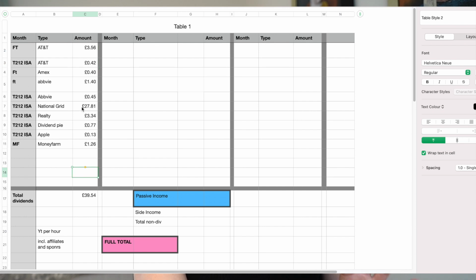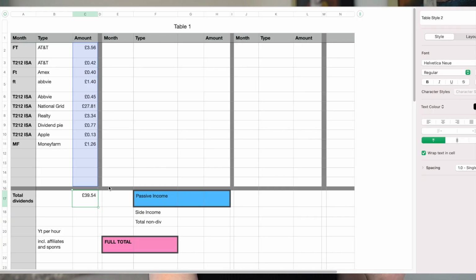So dividends was $39.54 this month, which is crazy. That is the highest dividend month I've had so far since I started investing, and it was just so exciting. And obviously all of the credit goes to the National Grid. They don't pay monthly or quarterly, which is why the amount is higher, but it's still pretty awesome.